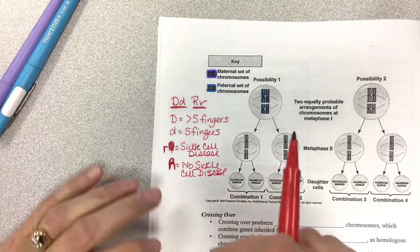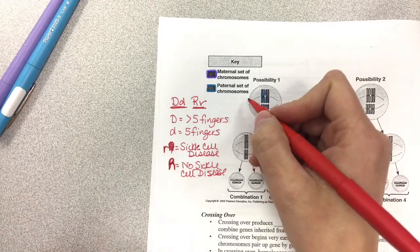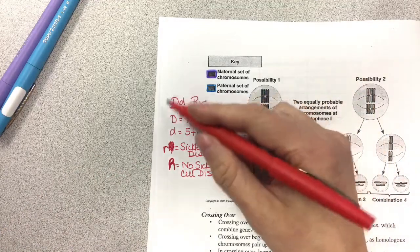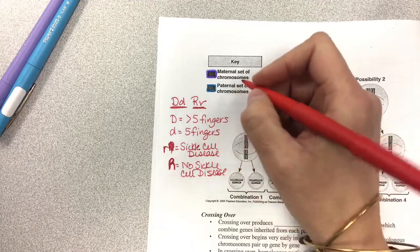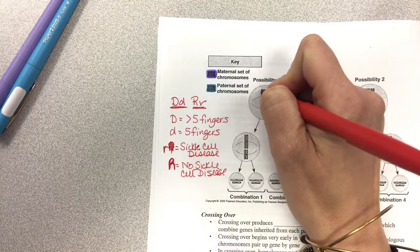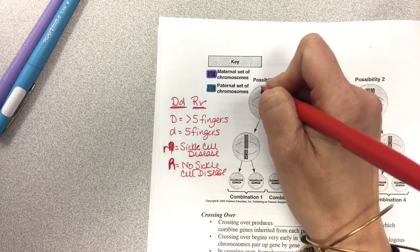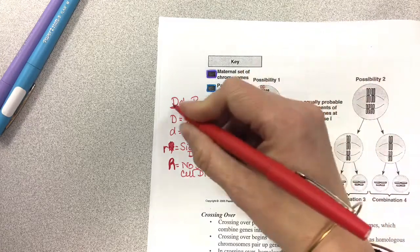So let's write this on there. What does this mean in terms of their chromosomes? Let's say the DNA that decides how many fingers you have is on the big chromosome. Each one of these is made of a piece of DNA. So right here on the chromosome, I'm going to write it just above it. They each have this, this is the big D chromosome because they're big D, little d.